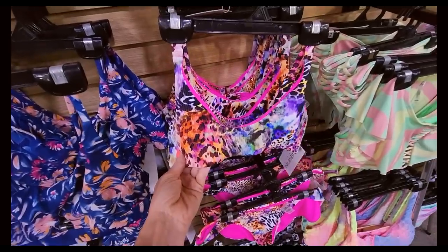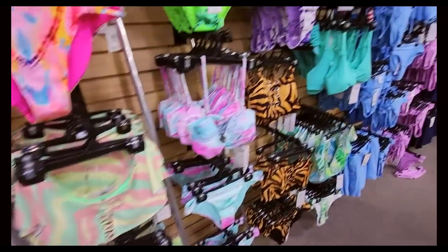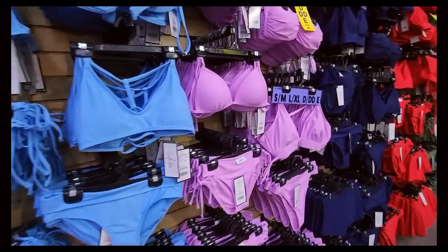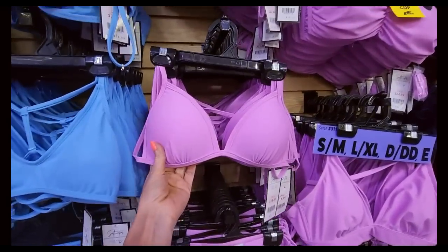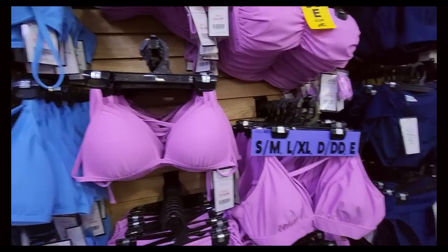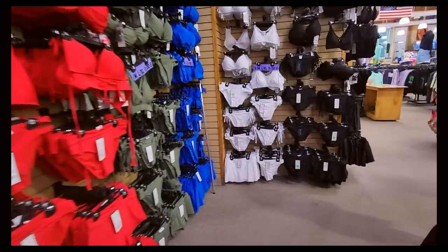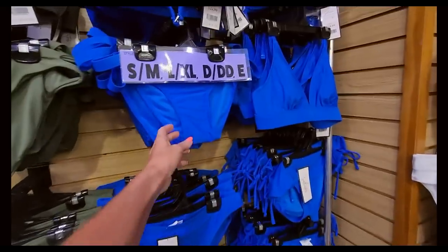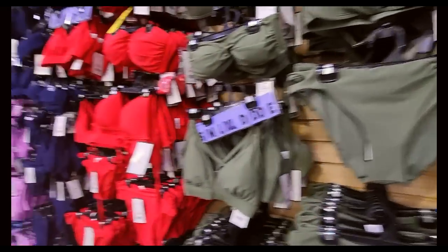Ooh, that one looks like something Lisa Frank would design. And then you can get, they also have them in solid colors. I like that one, sort of a lavender color. That's pretty. We have blue and sort of a sage green over here.